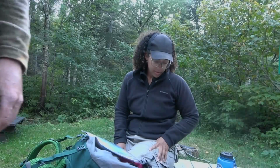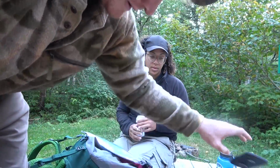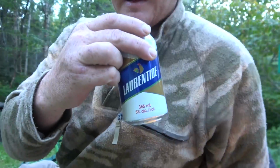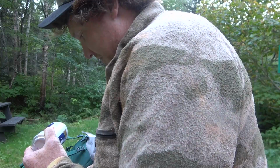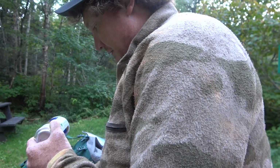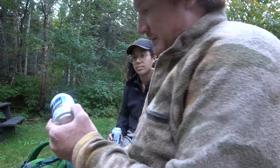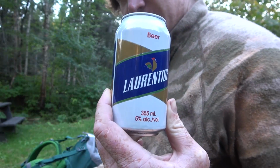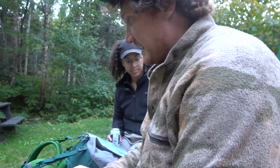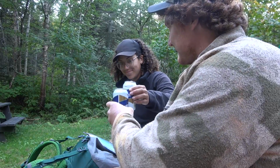It's great. Okay, so we are drinking an East Coast Canadian beer that I've never had before. It's called Laurentide. I believe it is brewed in Moncton, New Brunswick. Sorry, St. John's. Yeah, you're right. It's by Molson. So we don't have this in Ontario. Laurentide basically tastes like Molson Canadian, but a little bit better. Cheers, honey. Love you. Love you.